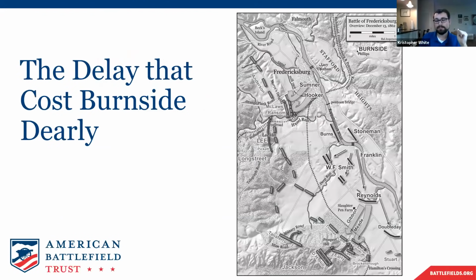And to wrap up, the delay will cost Burnside an entire day. Burnside wanted to move across on the 11th, make assaults on the 12th. Now he has to move across on the 12th, make assaults on the 13th. And this will turn into basically a debacle. 13,000 or so Union soldiers will become casualties at the battle, where around 5,000 Confederates will. To put it into perspective, for the street fighting at Fredericksburg, Barksdale will suffer about 252 casualties during the battle, while the Union Army coming across will lose about 330 men. That's in about 10 hours of fighting.